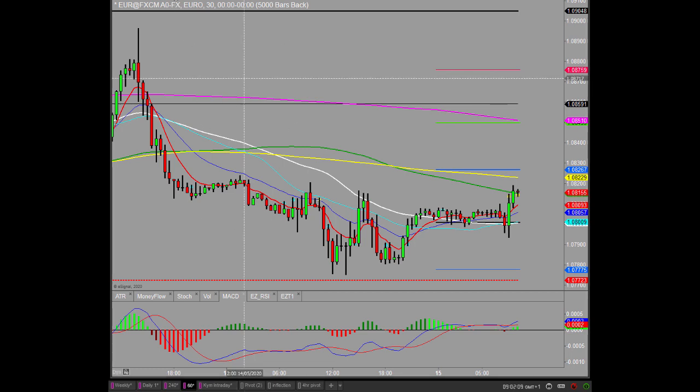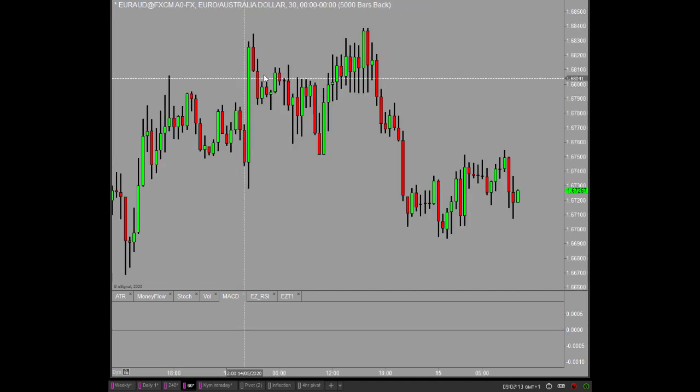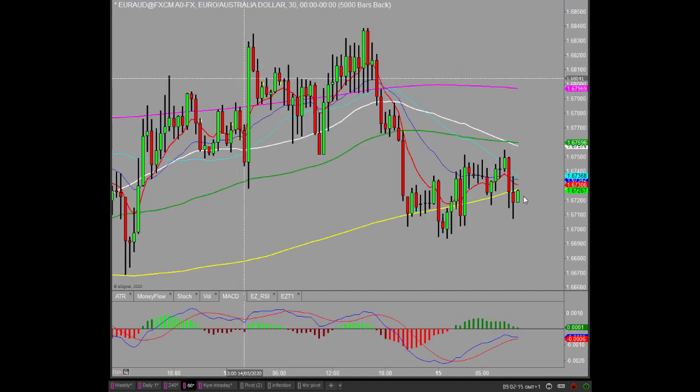Looking across a couple of other pairs here, we've been looking at Euro Aussie this morning, but that's actually taken a bit of a bounce. It actually looks more like it's gone the opposite way, if anything, at this stage. So again, patience needed at this stage.